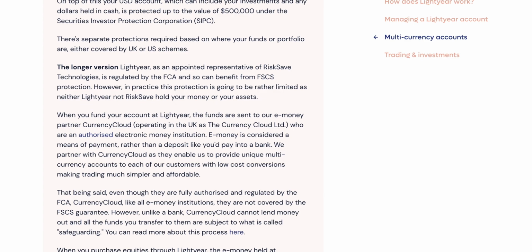The way in which Lightyear is providing us with multi-currency accounts is by sending funds to a third-party provider, which is known as Currency Cloud. So they deal with e-money rather than being a bank facilitator. And so while they are authorized and regulated by the FCA, the likes of Currency Cloud and, for that matter, all e-money institutions, they are not covered by FSCS. The difference is that Currency Cloud is not able to lend out money, which you would traditionally see in normal bank institutions, and they are subject to a process known as safeguarding.